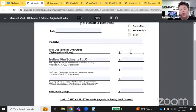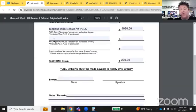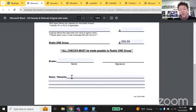Whatever the overall amount is, let's say it's $12.50 here. Then we know Realty One Group, if that is $12.50, then Realty One Group is $200. Okay. And so then this is going to be $1,050, right? So you can either put your little dots here. There's no calculation done on here on your behalf. If you are doing a referral fee, that name and brokerage goes on the bottom of this, or if you're paying a TC or another agent helping you on the file, their name would go right there. You can put the remarks here.